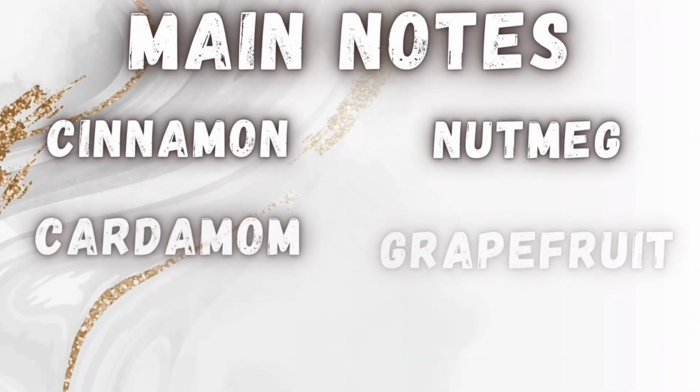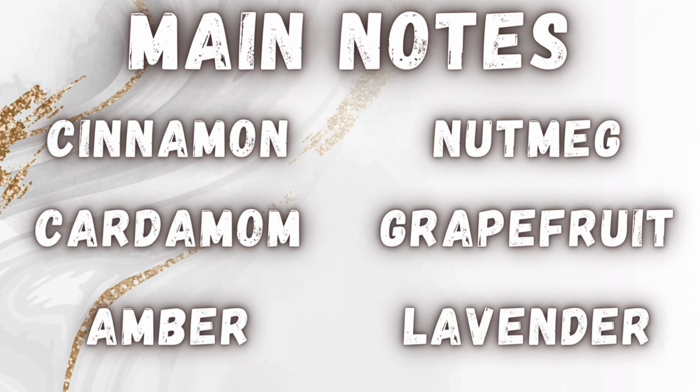So now we're talking about Valor. The main notes that you get in Valor are cinnamon, nutmeg, cardamom, grapefruit, amber, and lavender. I also did sense some vetiver in this fragrance. I think they might have mentioned that on their site. But so when you first spray this on, I sprayed this on the first time just to give it a wear. I wore it for 8 hours. It did last about 7 of those 8 hours, and then it started to completely die down.